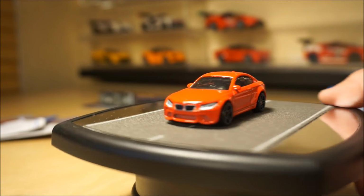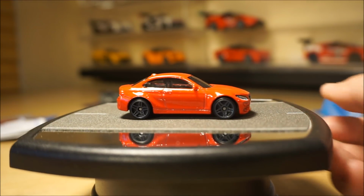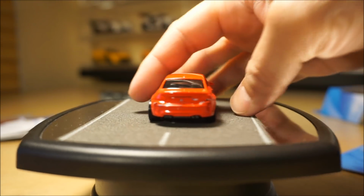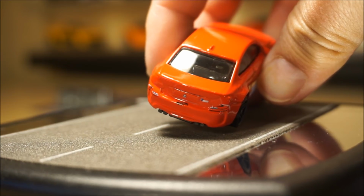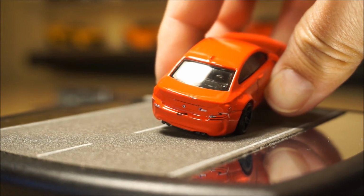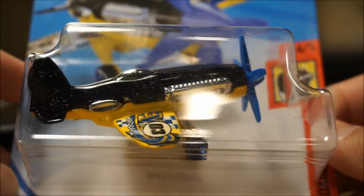So, did a nice job on that one. The tampo on that one is a little off-centered. It's on the bumper almost, on the corner of the bumper, top of the bumper. All right, Mad Props. I always like this kind of casting.